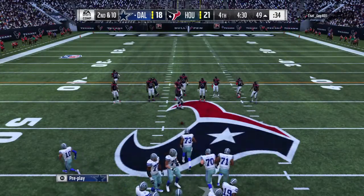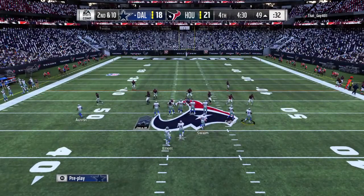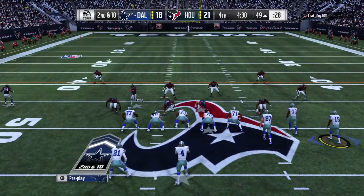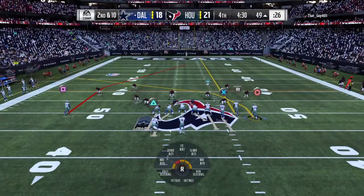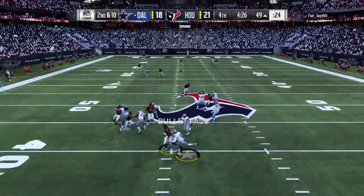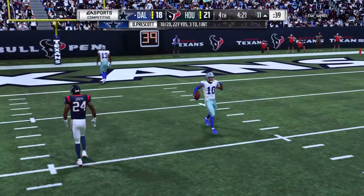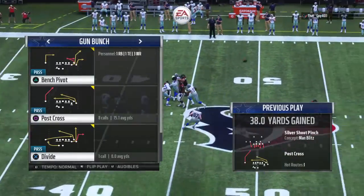Now second down. What's the old adage? Be quick, but don't hurry. Well, that went right out the window there. He was hurried, harassed. That ball had to be gotten rid of. Otherwise, he was going to get sacked. Prescott will let it fly for Austin. This is caught inside the 15. They give him a gain of 38.